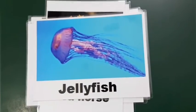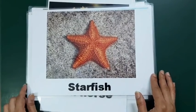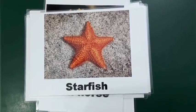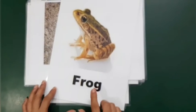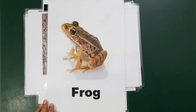Then we have another one. Oh, it's a starfish. Starfish, it looks like a star. Okay, what do we have next? It's a frog. Frogs lay their eggs in the water.